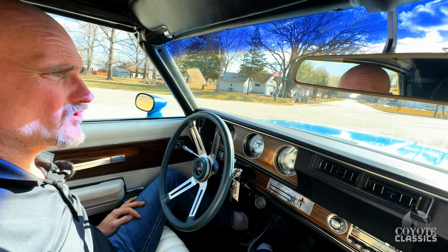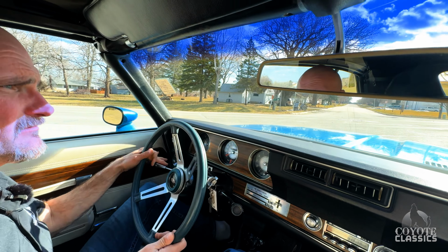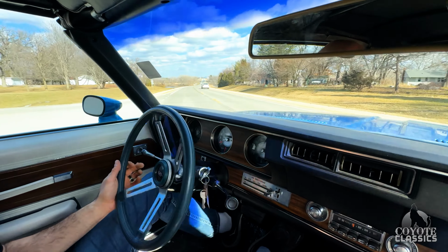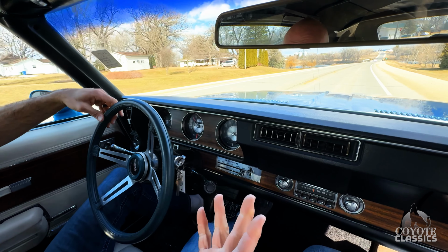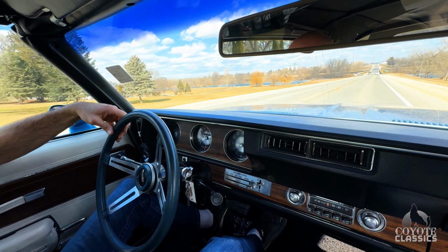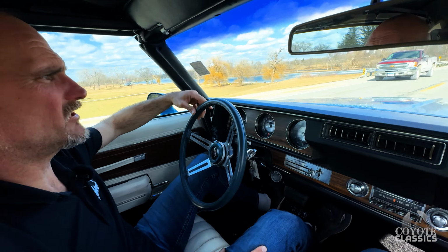Let's go back through it one more time and check our brakes at the stop sign again. Looks like Brant's showing up to work. Yep. Again, great transmission and a really good strong 350 engine. Yeah, good shift there too. Like I said, that's 65. Going in 70, going into third gear here.